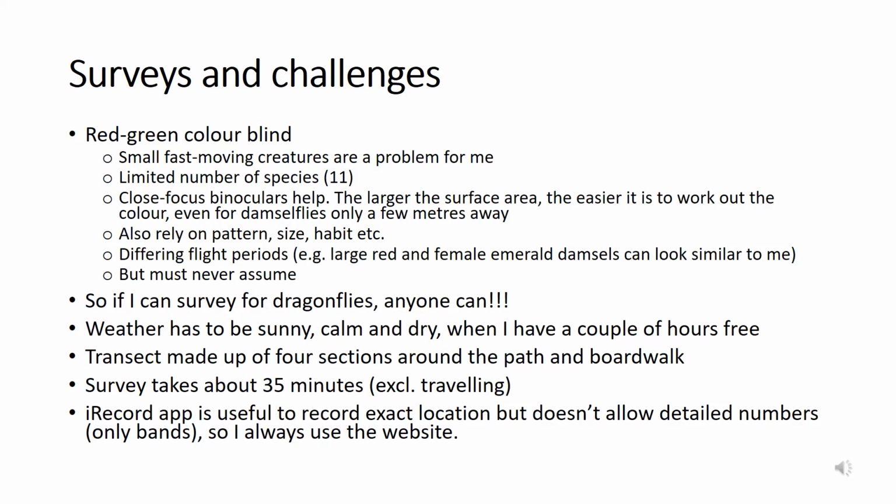I found the iRecord app of maybe limited use, as it uses bands, for example 2 to 5, to record the numbers that have been found, rather than the exact numbers. You could of course put that in the text box, but I just think for a formal survey it seems to me better to use the website. So I simply record my surveys in an old-fashioned notebook and enter them in the iRecord website later that evening. I found it's quite easy to use once you master the slightly fiddly technique of selecting your survey square on the map.